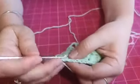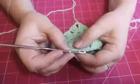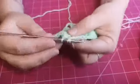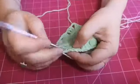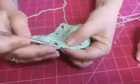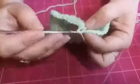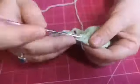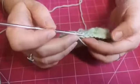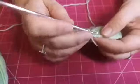Okay, and then we're going to DC, so double crochet all the way along, and you want to do 15 in total. So that's 1, 2, into that space there is 3, into the next stitch is 4, 5, and then space is 6, and then where am I? 7, 8, 9, 10, 11, 12, 13, yes, there we go.